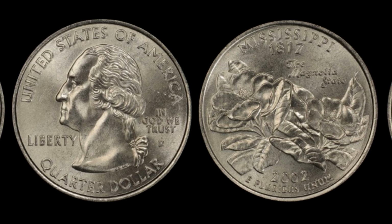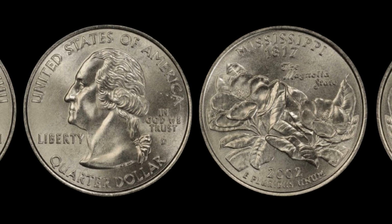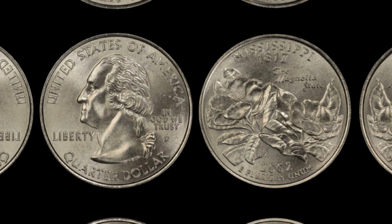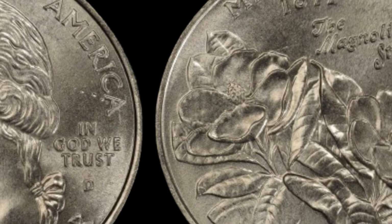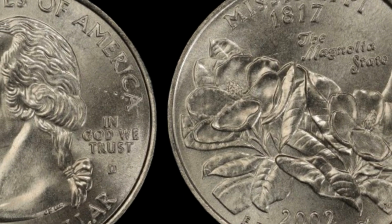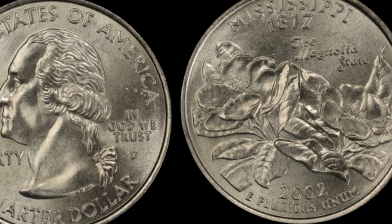Error coins like this are notoriously hard to value because their price depends heavily on how rare they are, the condition they're in, and, of course, demand from collectors. As of now, the 2002 1817 mint mark quarter is valued at a stunning $64,700. That's right, $64,700. But how did we get to that number?